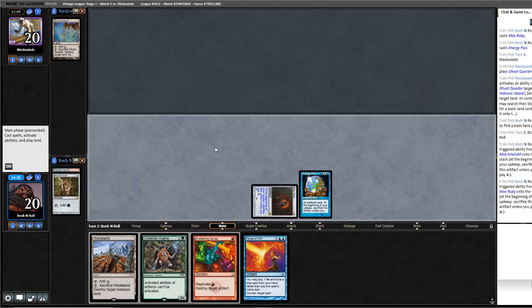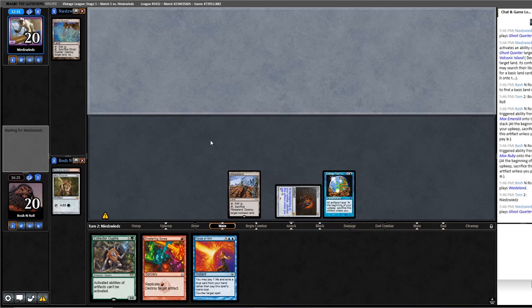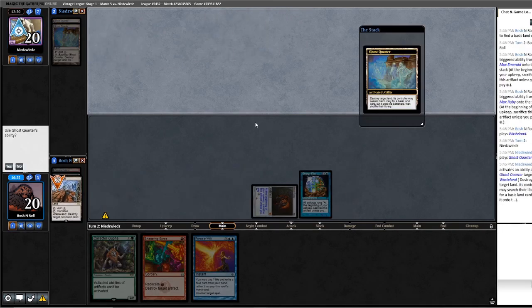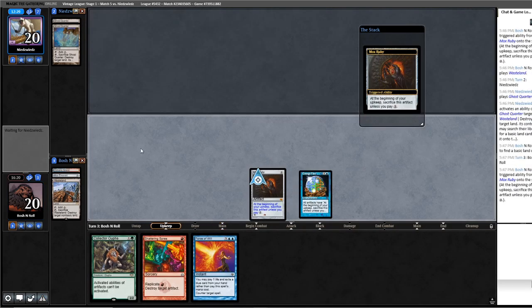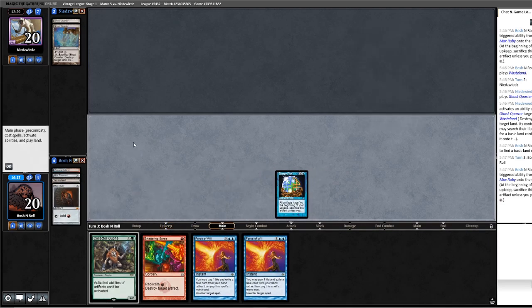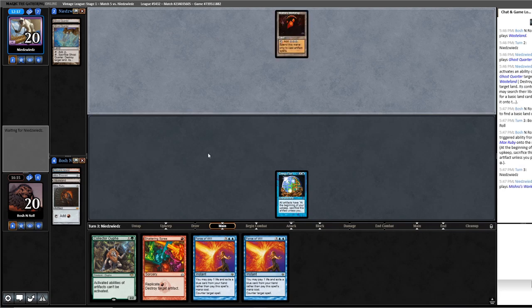Might as well keep that around. It's the same as not keeping it around. And now the game gets weird. Basically all they can do is strip and Ghost Quarter me. Eventually I'll just stick any threat and win. Having Force backup is comforting, not that I think it matters.